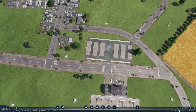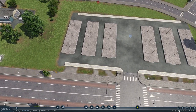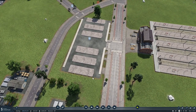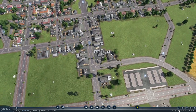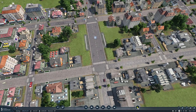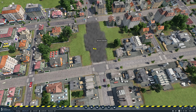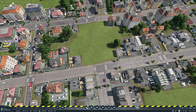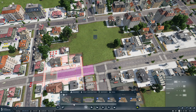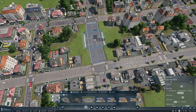This is a cargo that is really, really crooked for some reason. This is definitely connected to the road. Cargo. Road station 2.